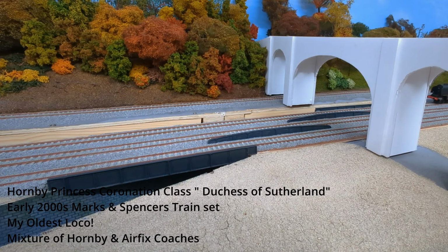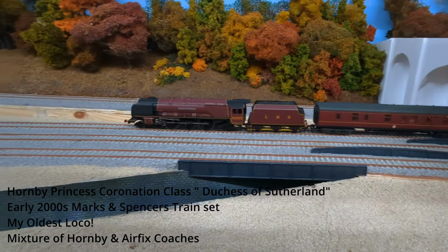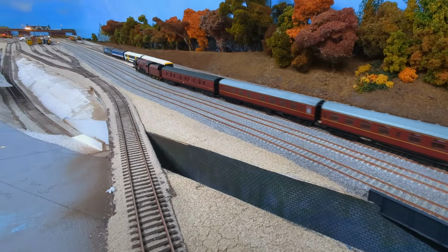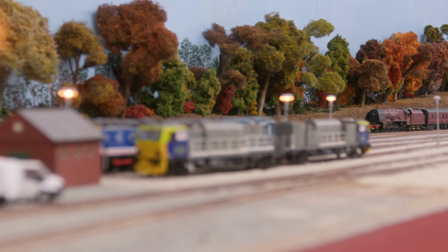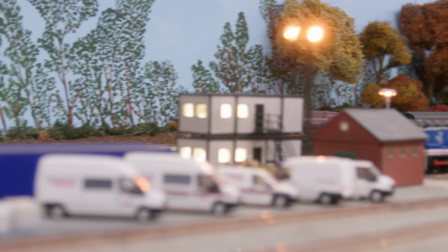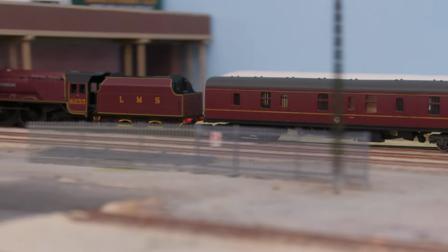The Duchess of Sutherland. This is my oldest surviving loco. I had this set as a child and grew up and lost it, so my missus saw it for sale in Marks and Spencer's in the early 2000s and got it for me for Christmas because she knew how much I love the Duchess of Sutherland. The sound effect there is taken from a video of the Duchess of Sutherland.